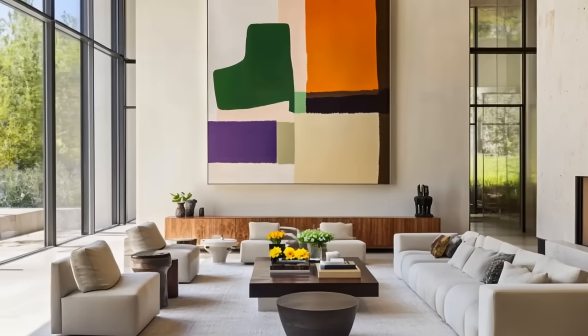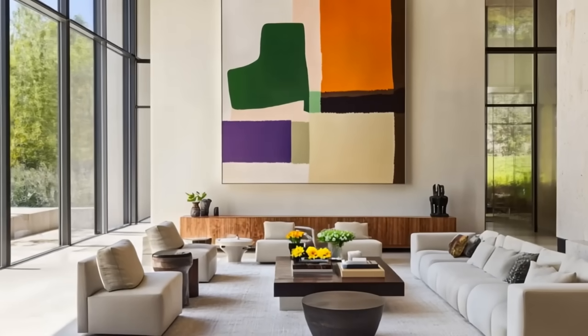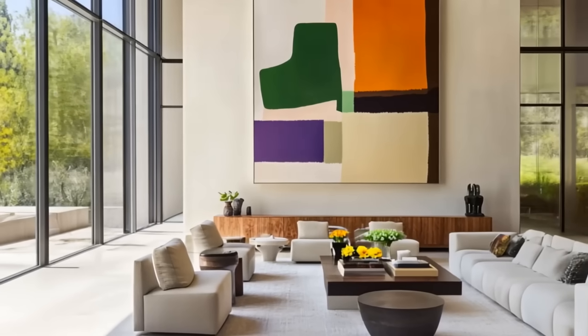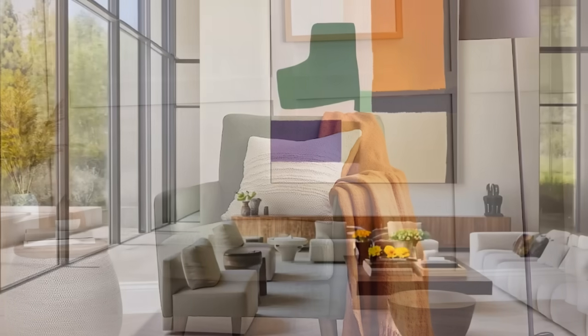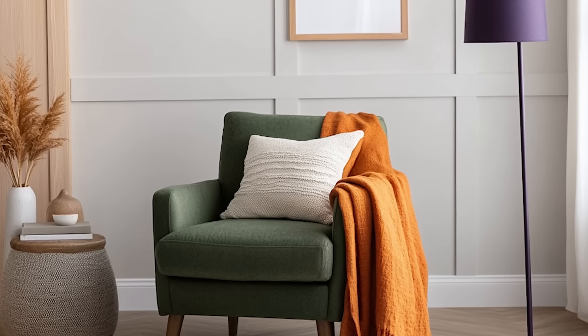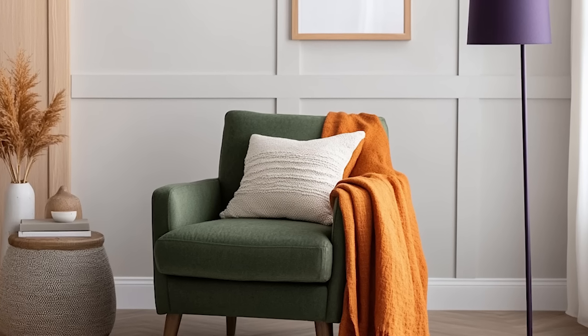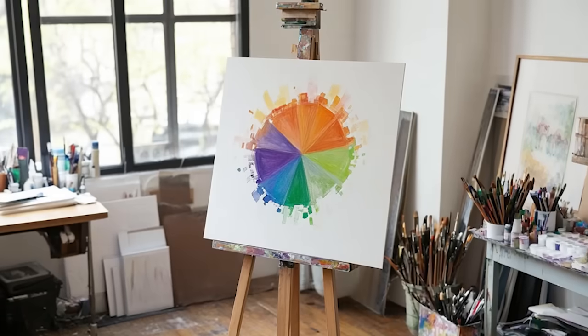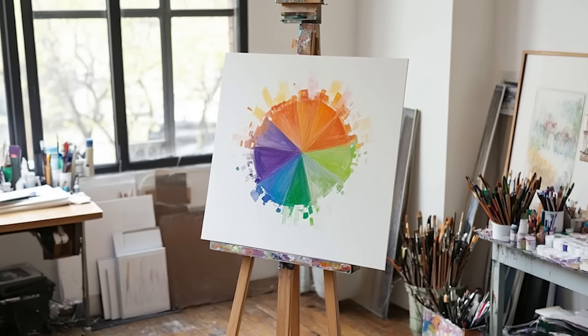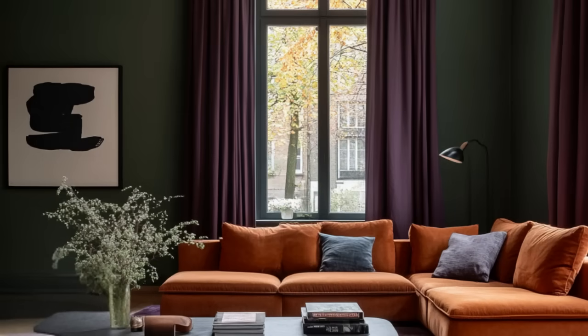To make secondary colours stand out, it's all about balance. Using them strategically as accents or focal points can help you achieve that perfect blend of vibrancy and harmony. And whether your style is bold and eclectic or soft and subtle, secondary colours can enhance your space in ways you might not expect. So grab a notebook and start jotting down ideas, because by the end of this video, you'll be ready to bring these colours into your own home. Let's start with the basics. How these colours come together and what makes them so powerful in interior design.